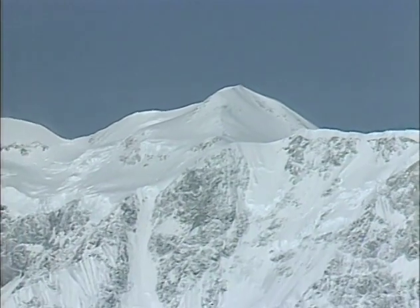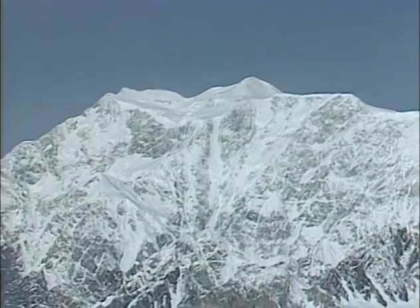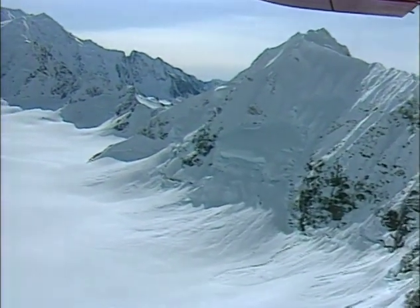The attraction of it, of course, is being the highest mountain in Canada, but it's also extremely challenging for a mountaineer from a technical standpoint. We are flying across the center of the range, and we're going to leave the range by following the Kaskawulsh Glacier down to the Slims River Valley.